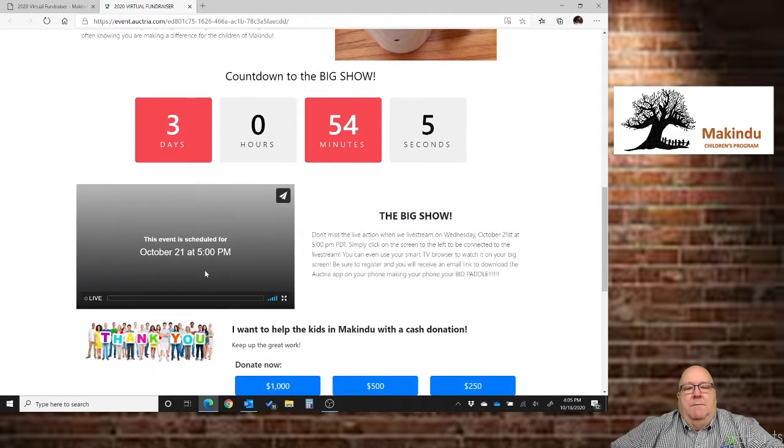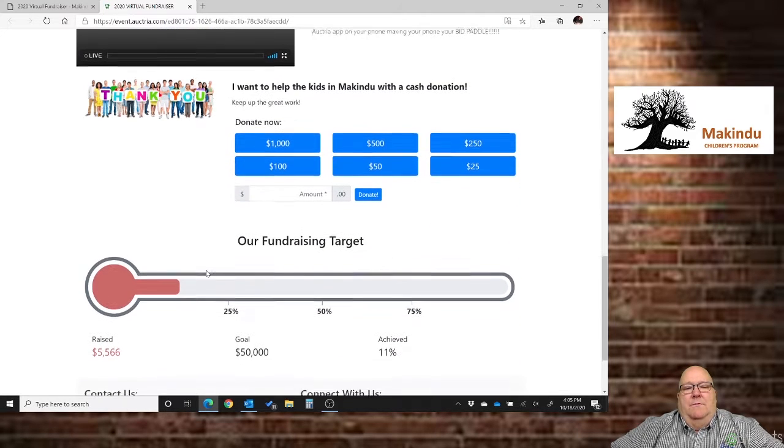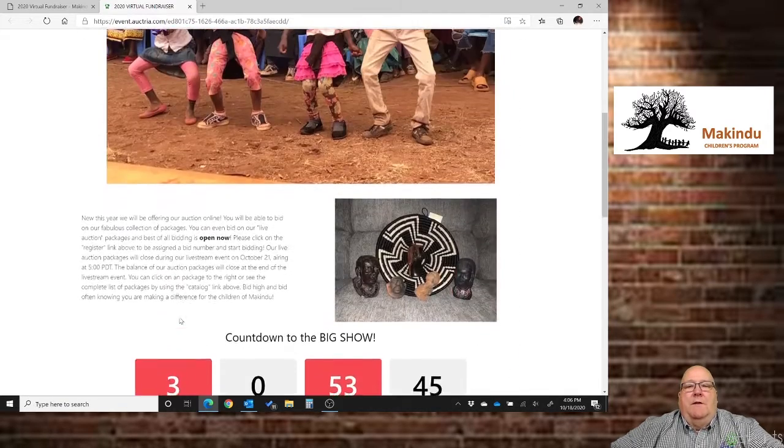If you're just interested in making a contribution, you can do that right here on the front page also. And then we look forward to watching this thermometer fill up as we go along. We're already off to a great start, it looks like, of our goal, almost over 10%. So that's fantastic with several days left to go. So, hey, you want to get in on the action.